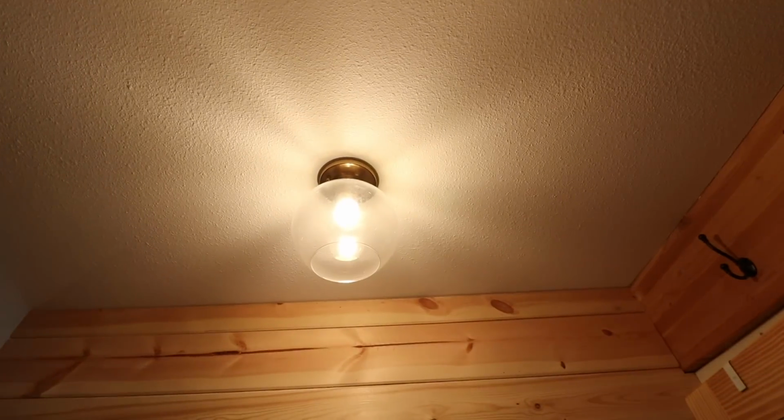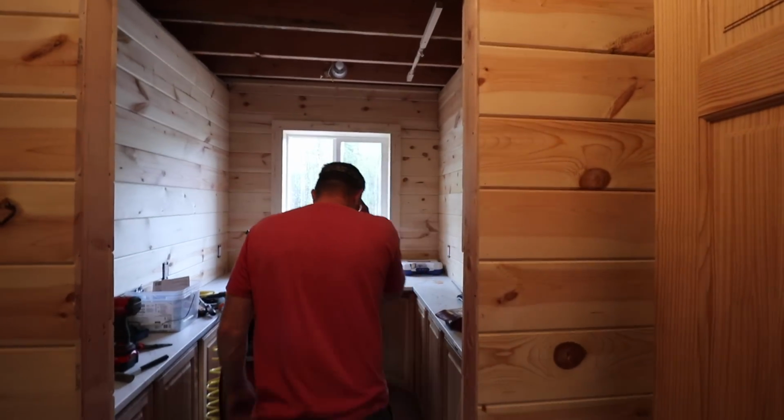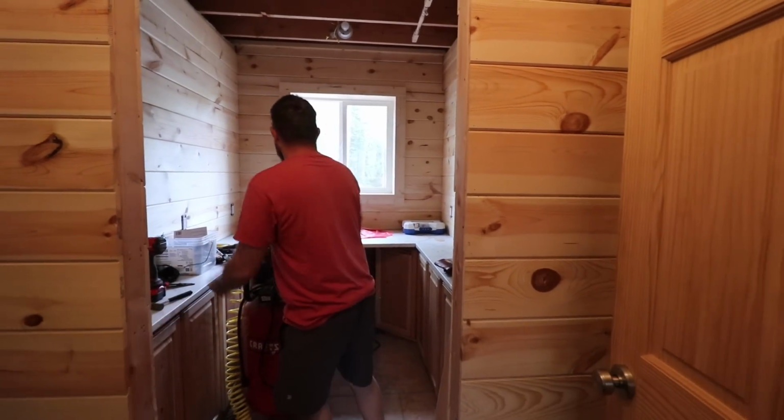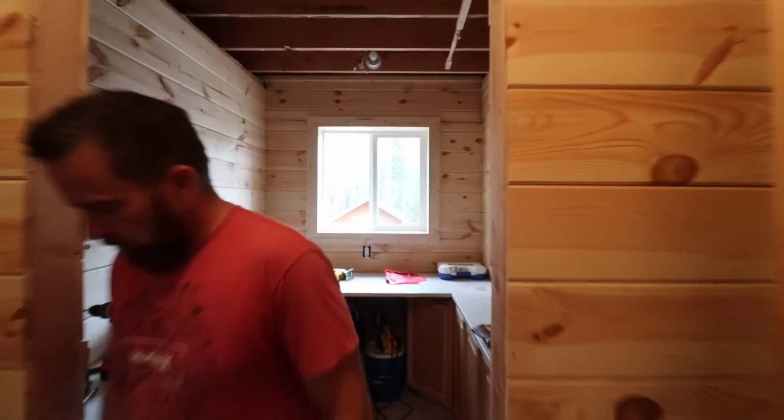Nice. That's good, Joe. It's in there, but it's not in there. That one's in, but not in. Okay, that's fine. No, this is good. I like it because you're not walking into a dark space. And then we'll have the pantry lights in there too.